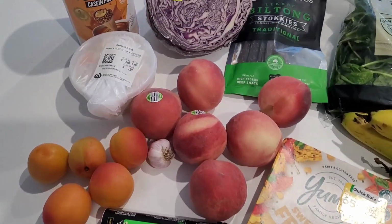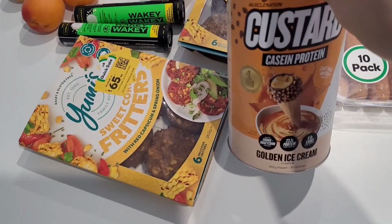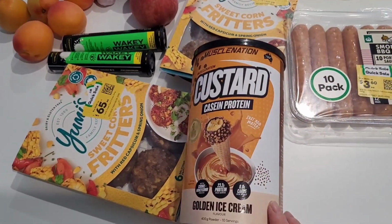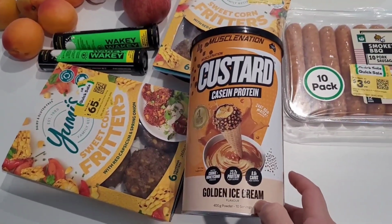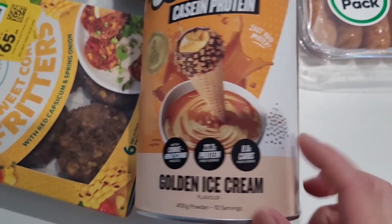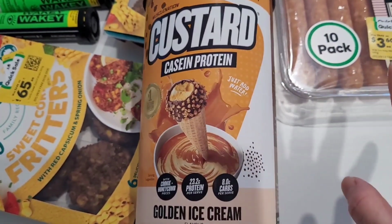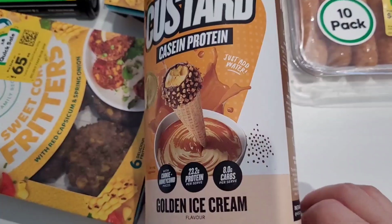And then we also got this. I can't believe we got this for $1. This is the custard protein powder. Golden ice cream, 23% protein, as you guys can see there. There's some cookie bits and pieces in there. So I'm assuming this is kind of like a golden gaytime type of shake.